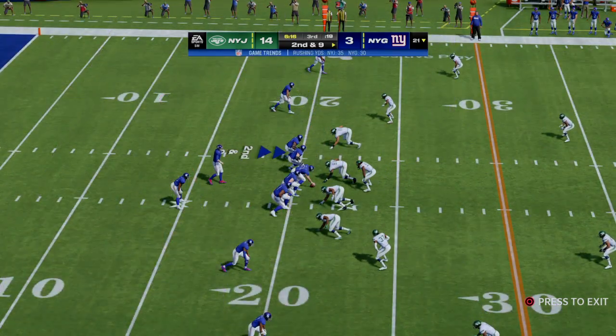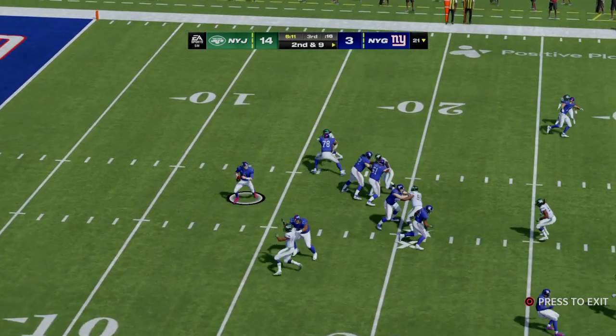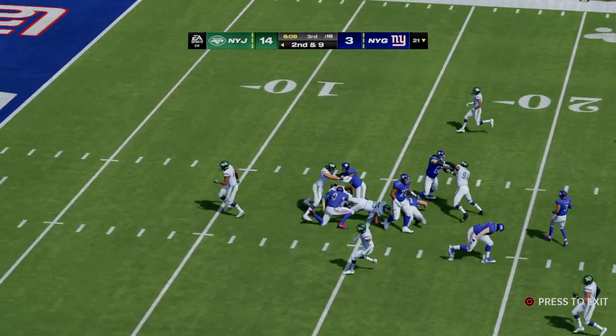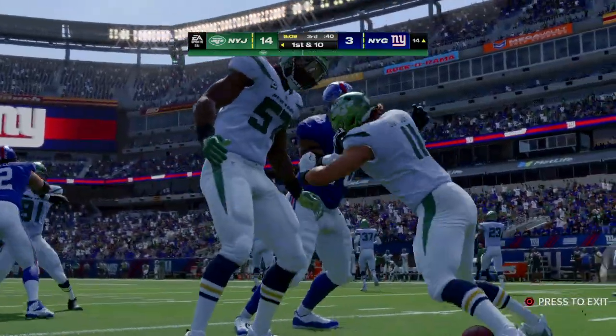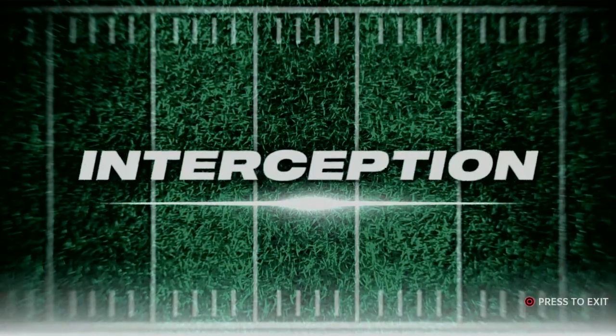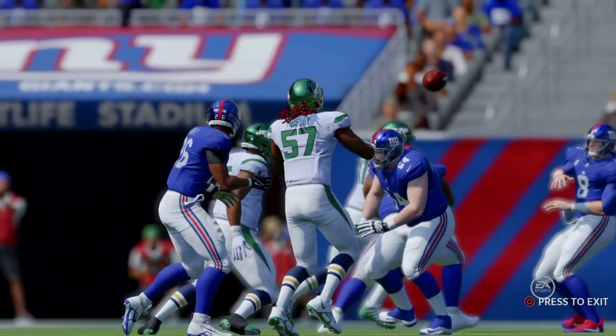2nd and 9 now from the 21. Back to throw. Jones. And he's going to be intercepted a 3rd time. Picked off by the linebacker, C.J. Mosley. This defense, Charles, coming up with another interception. They have really done an excellent job of locking up these receivers.